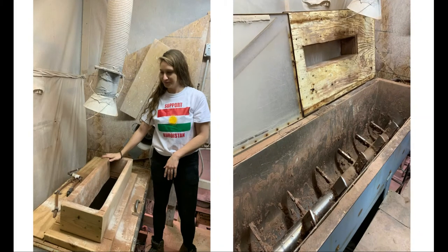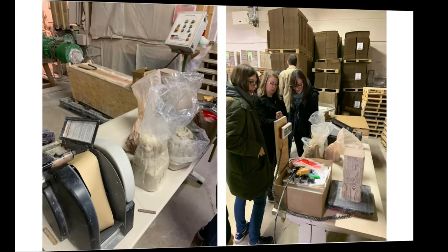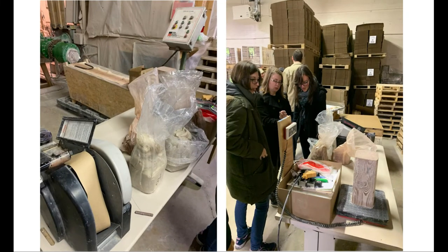The mixing and de-airing process in clay making was explained. Then the mixed clay is extruded from the pug mill. Then the clay is inspected, weighed, and bagged.